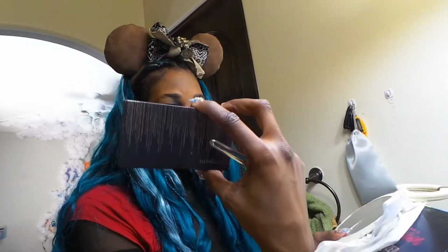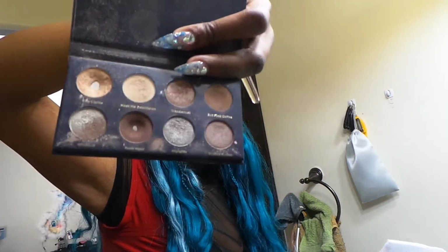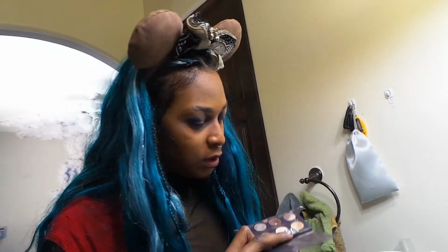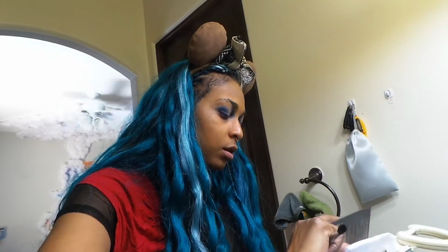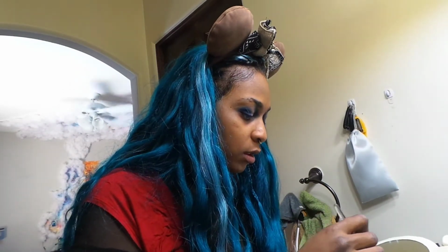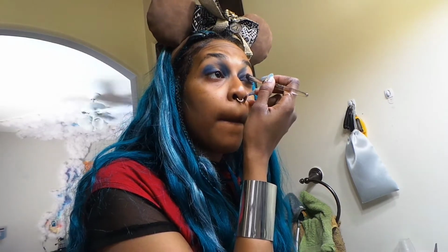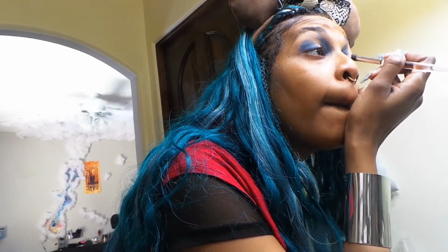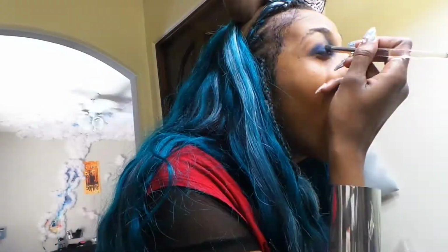Going in this Ulta Beauty palette that was also a tester. And I think I'm gonna go in with the gold. Oh god, there's a lot of mixiness. Yeah, I think I'm gonna use City Lights. It's the color that I think I'm going to go in with, in the center. I spent a lot of time on the eyes, like an amount that was not necessary.